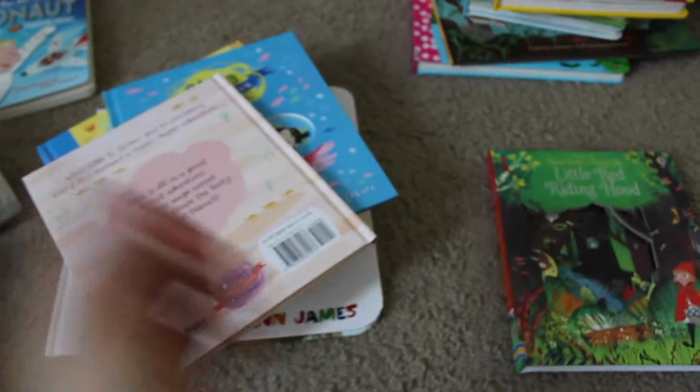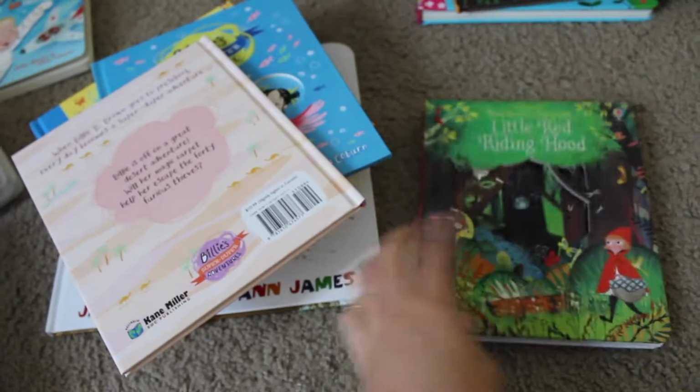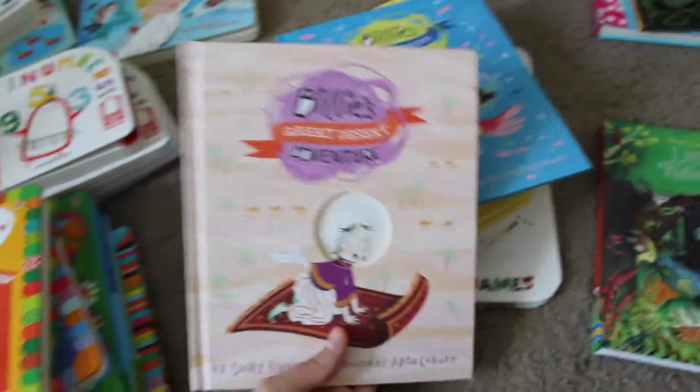Alright, sorry about that, it got cut off. I was just saying that this is a great way to introduce classic stories, and I'm going to show you a couple of my favorite storybooks now.